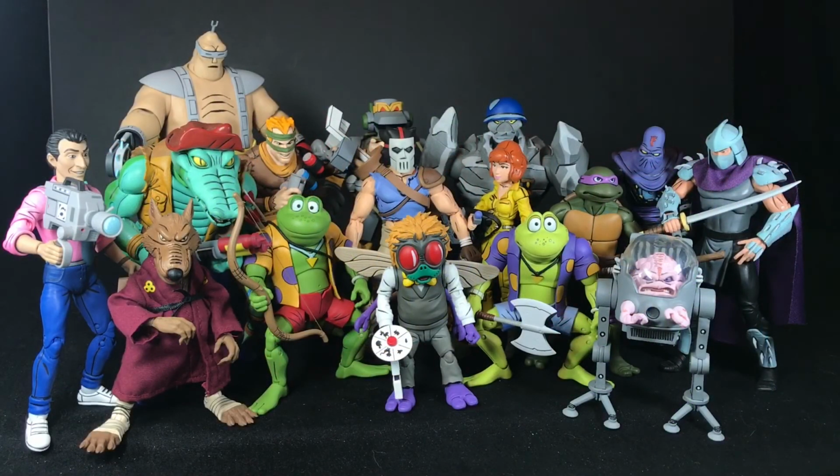Here's a scale comparison of how the frogs compare to pretty much every character, like body type in this toy line so far. I'm pretty sure that this is every single body type, because Leatherhead has pretty much the same body as Bebop, Rocksteady, the Triceratons. Trag has the same body as Granitor, and so on and so forth, right? And plus all the Ninja Turtles are the same. Taking these kinds of shots is getting harder and harder after every release, because this line is just getting so big. It's getting so vast and deep.